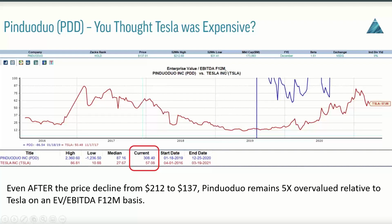And then obviously with EBITDA F12M, we're looking at a forecast measure. And because it's before depreciation and amortization, we're actually capitalizing all of that reinvestment that's going on. So we're able to put Pinduoduo on an even playing field as a company like Tesla. And where you thought Tesla was expensive, you'll actually see that Pinduoduo is trading at 5 times the valuation of Tesla. So I'm just using Tesla here as a benchmark because many people think that Tesla is expensive.